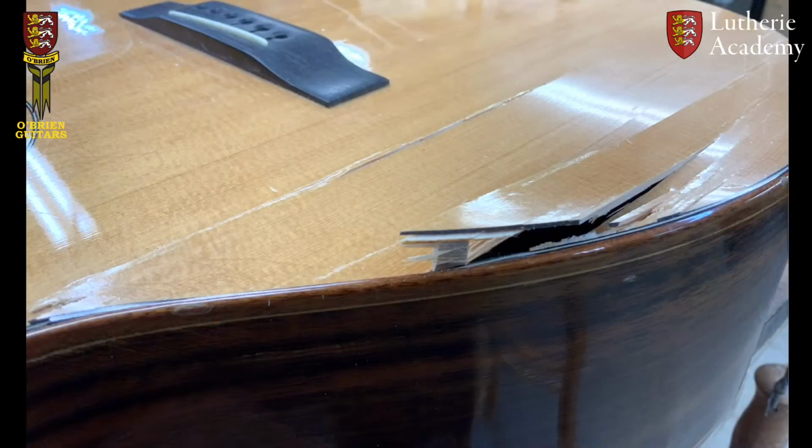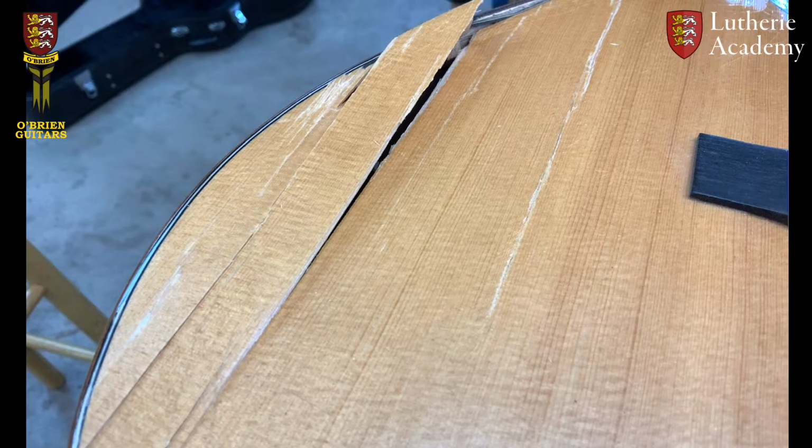Jim's a fantastic player. Jim had an accident here recently, him and his guitar. In fact, I think I've got some pictures here I can show. Let me see if I can just pull that up here. Jim was out at a gig, and it must have been a pretty exciting gig, as you can tell there. Things happen. And that's one of my guitars that I've made for Jim.